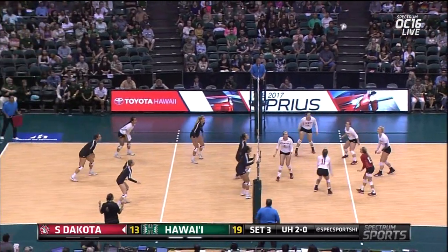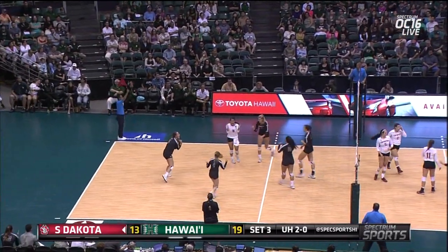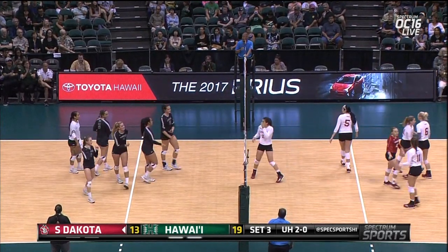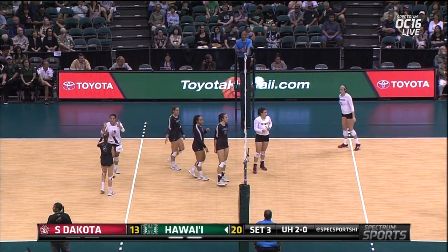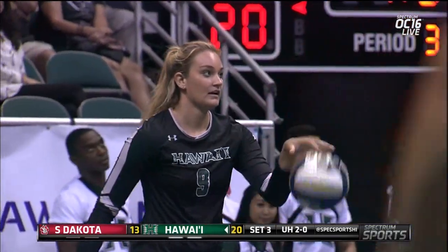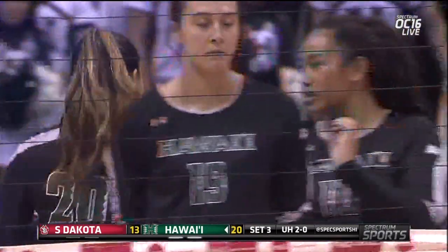Set by Dotsif, Yosia, cross court to Kirsten Sibley. Plugged it through the block, but it'll be returned. But the hit goes wide from Rachel Schmidt. So Hawaii gets to the 20-point mark. They lead by seven. We're going to see McKenna Ross get some run here tonight, coming in place of McKenna Granato. So the McKenna for McKenna swap at this late stage of the match.